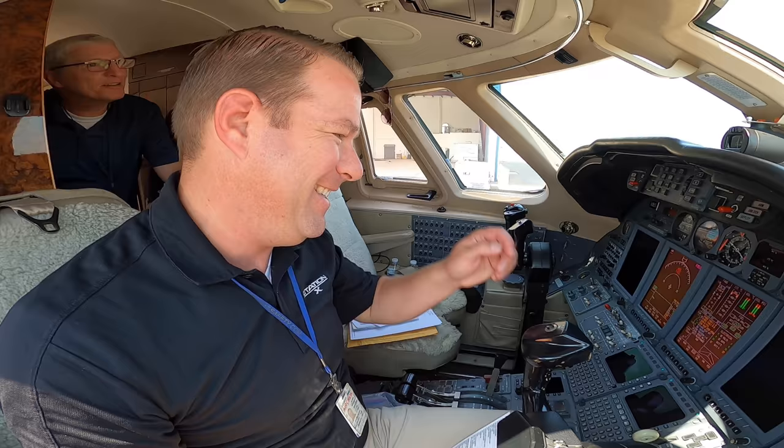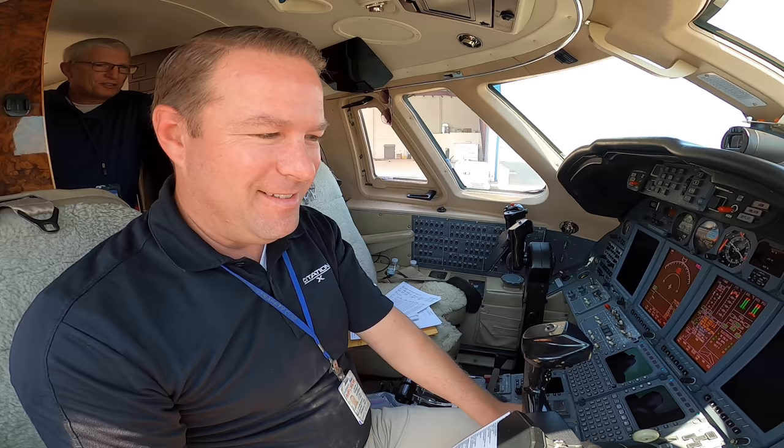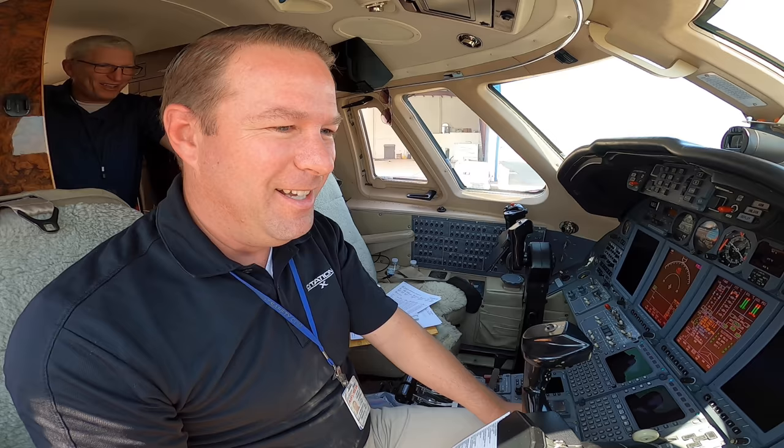So single engine failure just after departure, Hawaii. Medical emergency, Hawaii. Depressurization, Hawaii. All right, there we go.